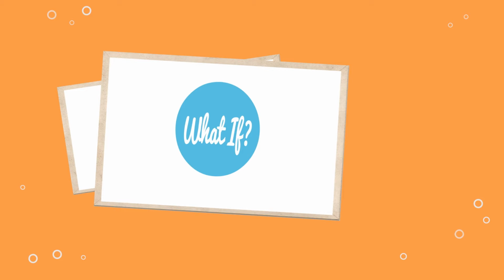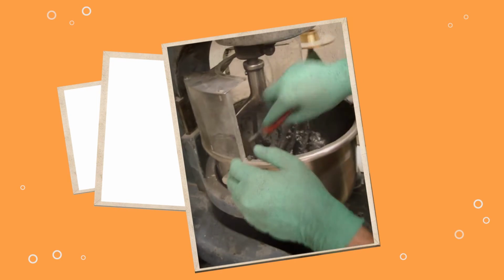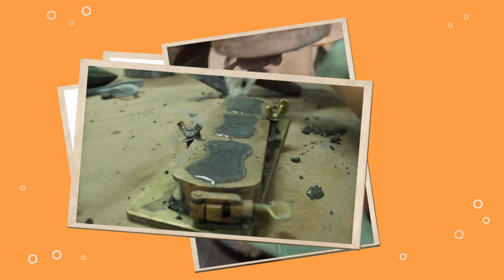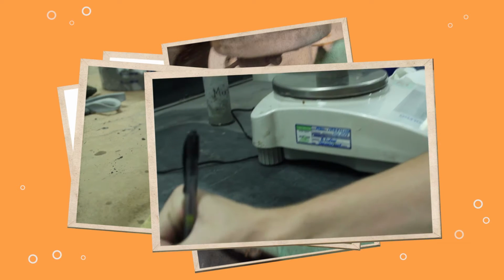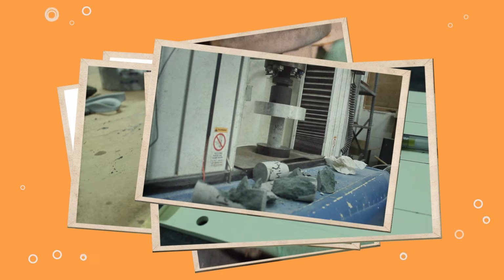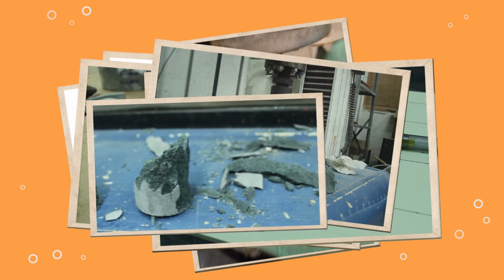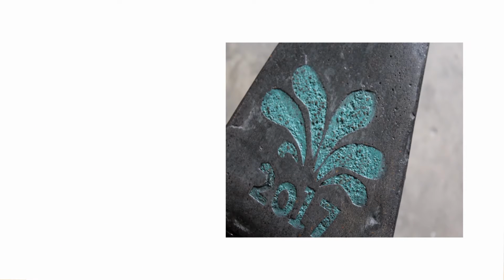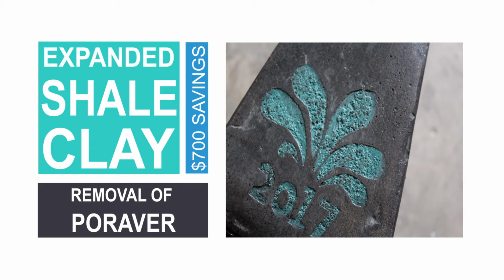With the release of the rules, the mix design team asked, "What if we could use the new aggregate requirement to our advantage?" After researching potential aggregates that met the ASTM C330 requirement, the team decided to experiment with expanded shale and clay, or ESC. After finding the ideal ratio of ESC aggregate sizes, the team discovered increases in both the tensile and compressive strength in comparison to last year's canoe, while still maintaining a desirable weight. These results eventually led to the complete elimination of pour over in the mix design and saved the team approximately $700.